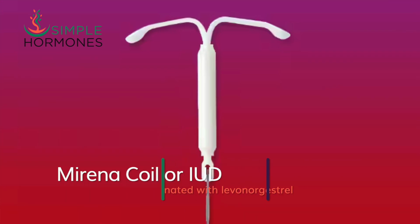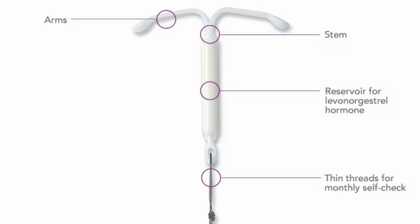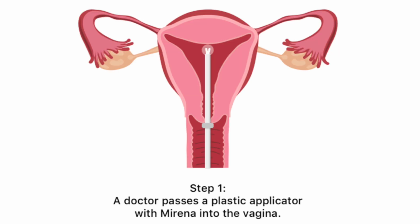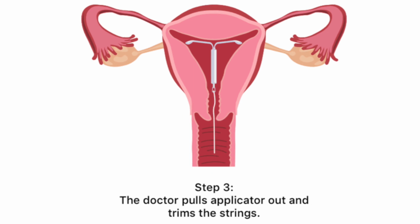The Mirena IUD, or intrauterine device, is a little piece of plastic. It's impregnated with something called levonorgestrel. The idea is that an IUD is inserted into the uterus through the cervix. This is a procedure that takes just a few minutes, but it has to be done in a doctor's office. The IUD is designed to sit inside the uterus for anywhere from 5 to 8 years.